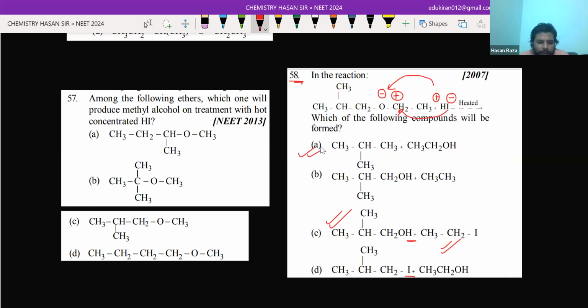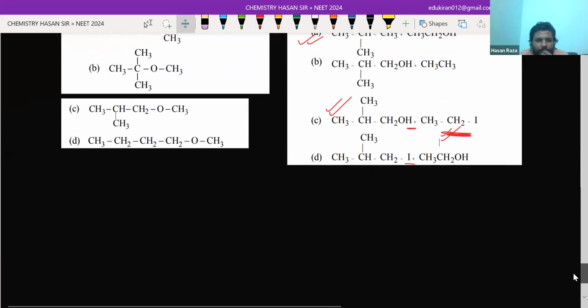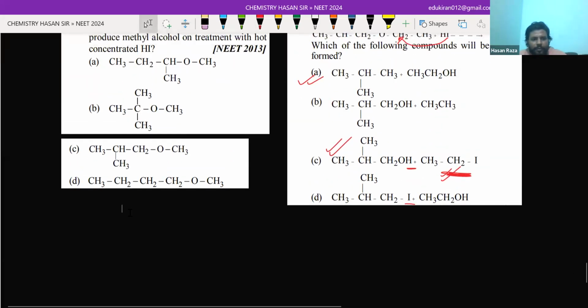Are you getting my point? Yes, sir. So basically, it will depend upon the nature of the alkyl group. So that's why, generally, with lower degree, it will form alkyl iodide, alkyl halide. So it will be like this. Is that clear, both of you? Aisha? Yes, sir. Yes, sir.